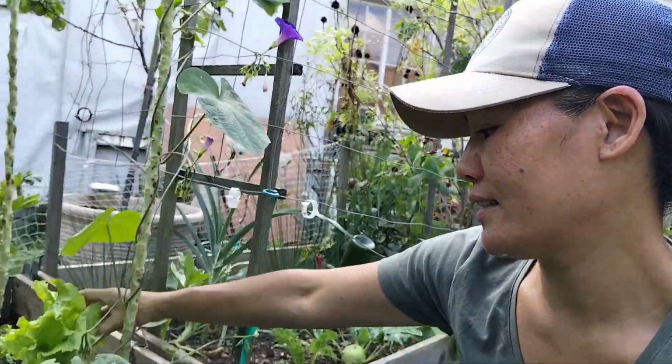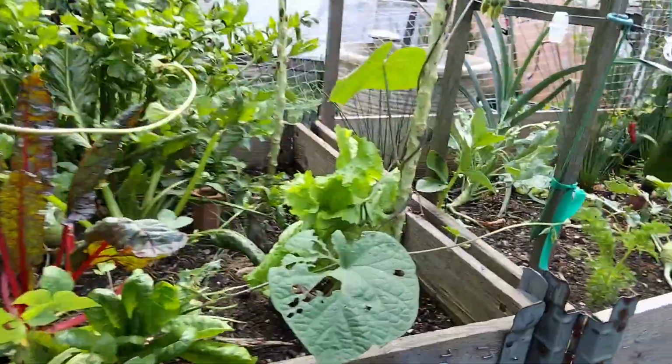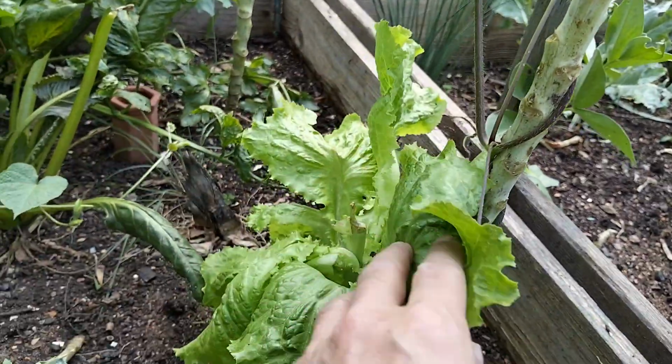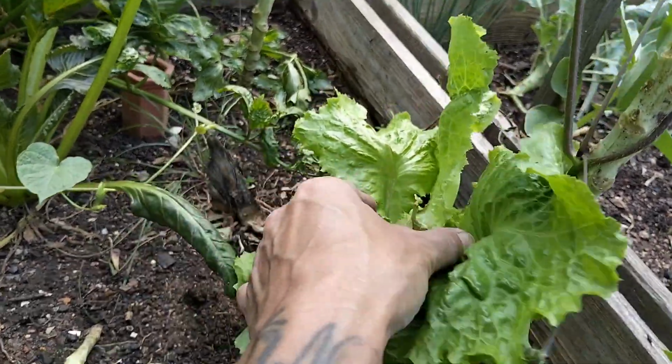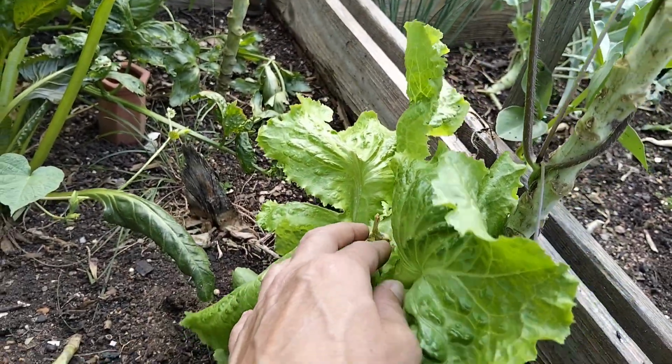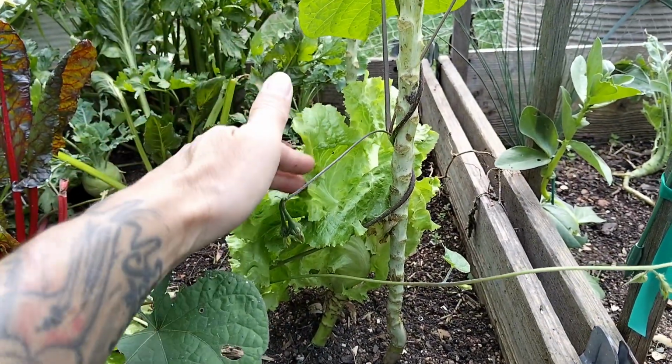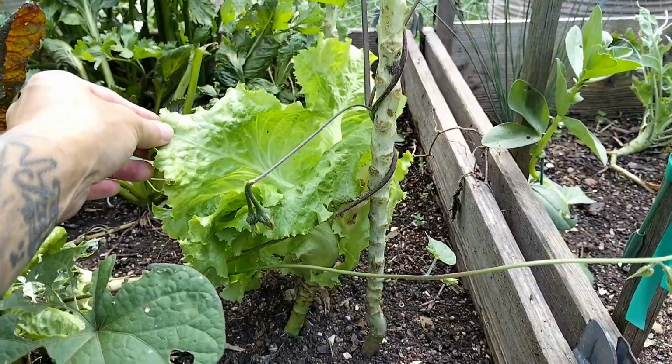Crop number 3 is lettuce. Lettuce love the cooler weather. Also, they don't bolt as quick as it would in hotter climates. And right now is the perfect time to grow lettuce. My lettuce are all from the summertime, and so I'm going to have to grow some more because I've taken the middle out. It was starting to bolt. The minute it starts bolting, it'll start going bitter. But right now it's fine.